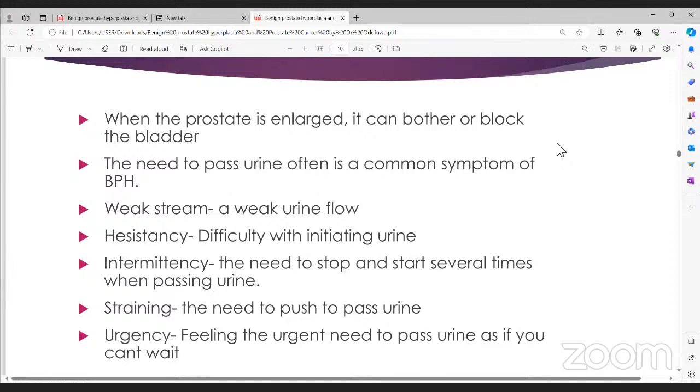Another symptom could be hesitancy. When the individual wants to ease himself in the toilet, he finds it difficult to start urinating because of that obstruction. And another symptom is intermittency, the need to stop and start several times when passing urine. So the person could be in the toilet for a while, the urine will come out, it will stop, it will come out, it will stop, till it's completely removed from the bladder.